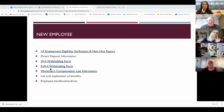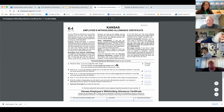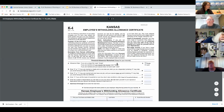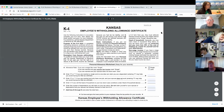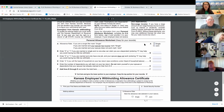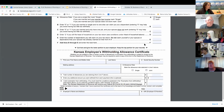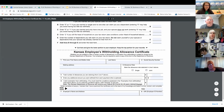Okay. Do we want to see the Kansas withholding real quick and then move on? Sure. Kansas can't be outdone. They want to have their own form, but it's really the same form. It's more like the simplified version of the federal form. This one's only one page, which was the federal form before. It had two pages, but one was instruction.